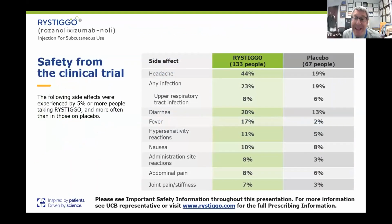It's always crucial, in addition to looking at clinical efficacy, to look at side effects. I mentioned before, infections can be of concern because, again, we're reducing IgG globally here. And IgG is important in fighting infections. You can see, there was a slightly increased percentage of patients on Rystiggo who had, say, an upper respiratory tract infection. You can see, diarrhea was somewhat more common, fever more common. Other things were really quite uncommon, 10% or less, and not a really marked difference in what you saw in placebo.